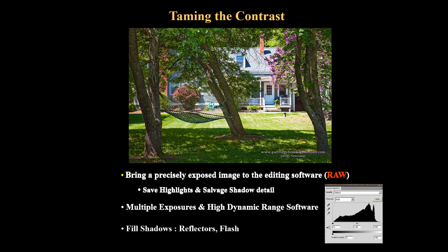Again, you have to be close. You can't put a diffuser up in front of a landscape, but you can put it up in front of a flower or something of that sort and get softening of the light in that situation. You can also shoot in the shade, which works well with the scene.